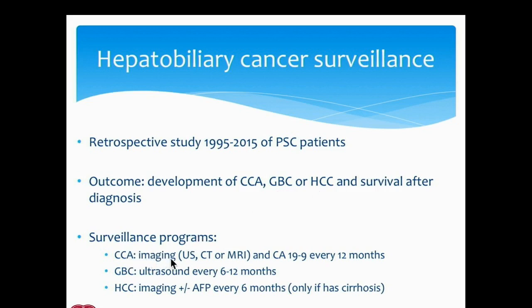For cholangiocarcinoma, this included any type of imaging, ultrasound, CT, or MRI, and a CA19-9 level every 12 months, so very similar to what the AASLD recommends. For gallbladder cancer, they did an ultrasound every 6 to 12 months, and then for HCC, the standard imaging and AFP every 6 months, but only if the patient had cirrhosis. If there was no established cirrhosis, you don't need to do HCC screening.